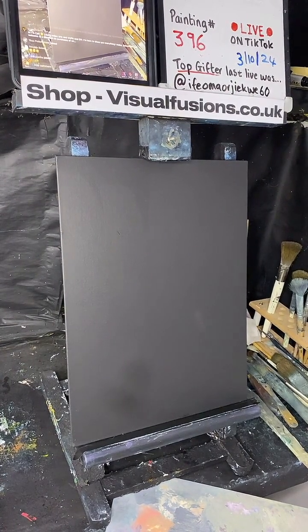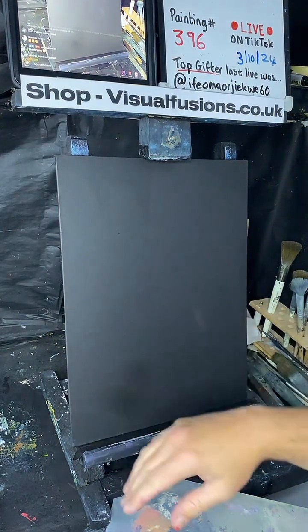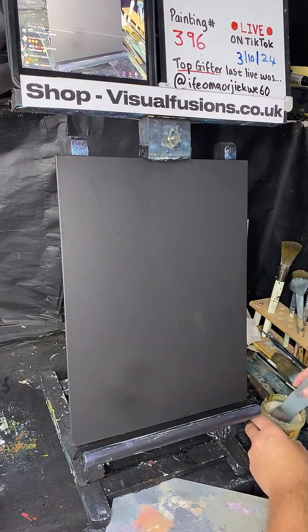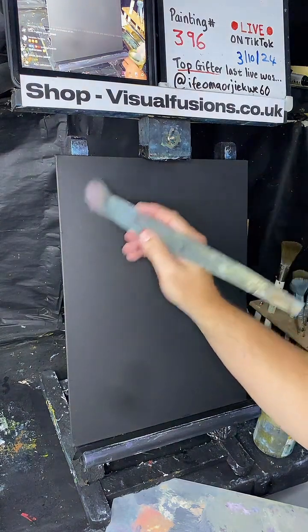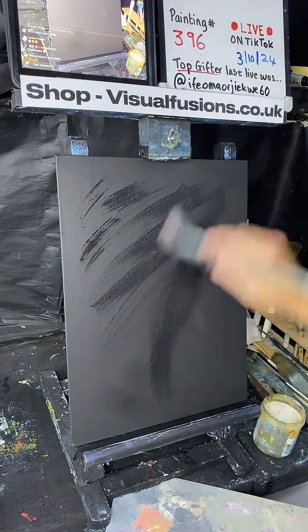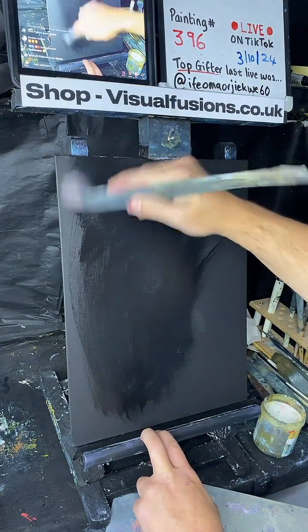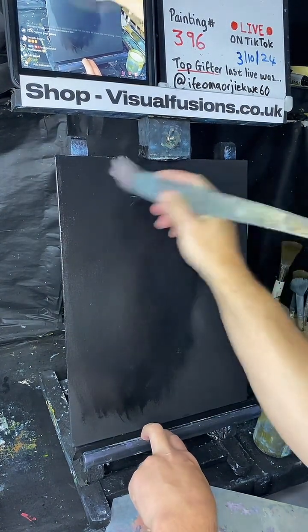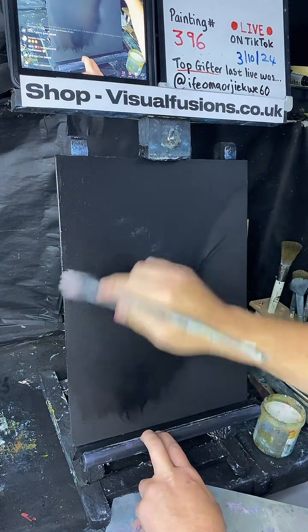So we have, hello, Geraldo. Black canvas, flat gesso, all dried. Brett Halo, nice to hear. All dry, we're gonna put some liquid clear on. Let's go for it. Some nice thin coat of liquid clear going on, okay? How you doing, Brett? Nice to see you here. Very, very thin coat, this liquid clear.